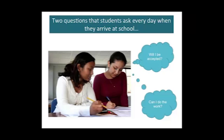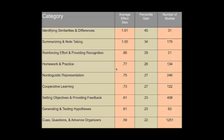As we talk about creating the environment for learning, we want to start off by talking about two questions that students ask every day when they arrive in your school. Will I be accepted here, and can I do the work? And in creating an environment for learning, we want to help ensure that students can answer yes to both of these questions. We want students to believe that they will be accepted by both their teacher and their peers, and that they understand what the work is and feel confident that they're able to be successful in that task. So that's really what we'll be talking about today, building that environment in the classroom that helps students to answer yes to those two questions.